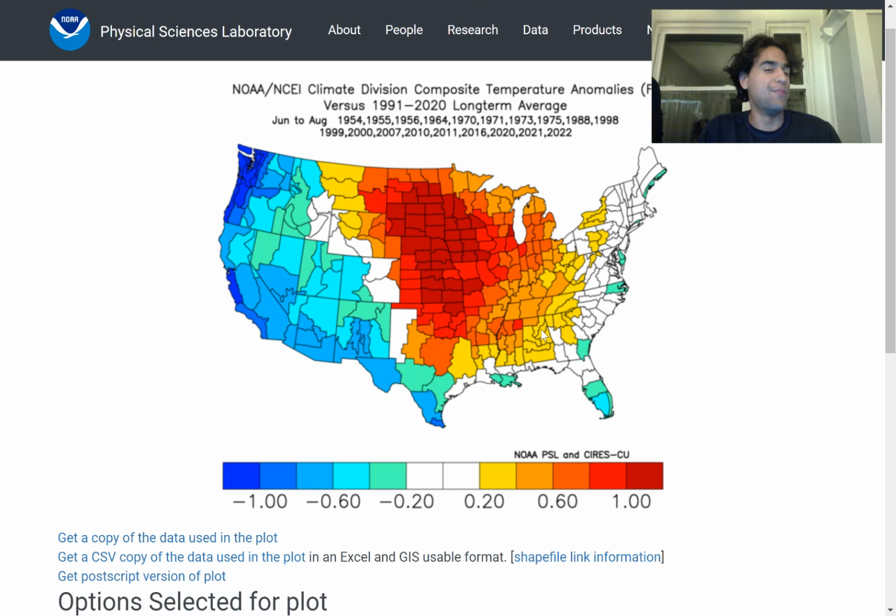So the most likely pattern that's going to take place this summer is a La Nina pattern. And what that means is that the central United States should see temperatures above average based on historical data. I pretty much took all the La Nina summers and put it in a climate division plot and measured the temperature anomalies compared to the long-term average between 1991 and 2020.